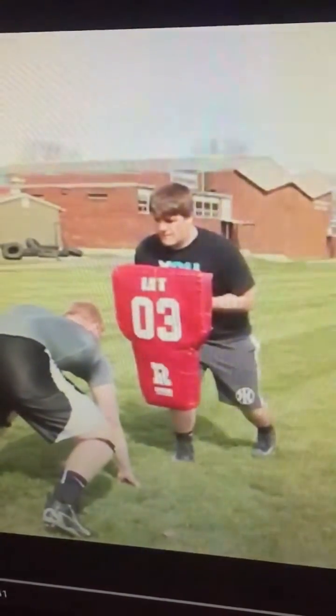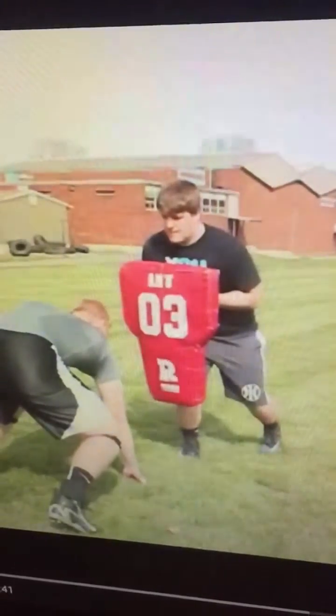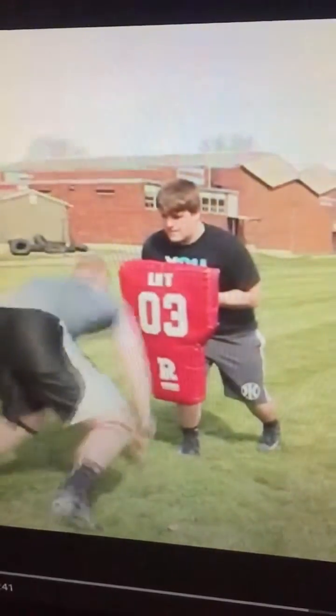Here we have our athlete coming out of his stance. He's exploding from his hips using his quadricep muscles, and then he's recoiling with his hands and pressing and extending with his hands using his biceps and triceps. Then he's driving off those feet into the ground using the quadricep muscles again and hamstrings.